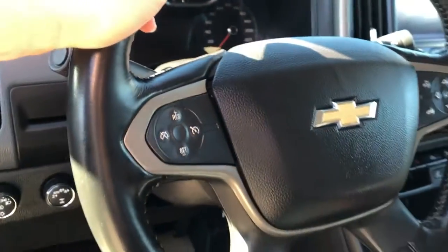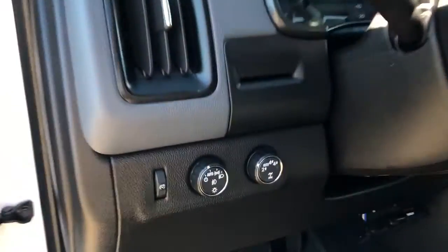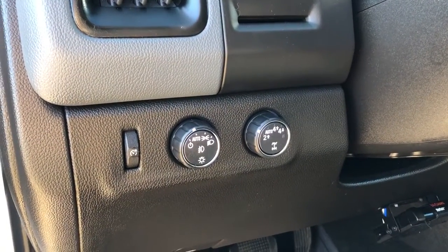middle. Cruise control and radio settings on the steering wheel. It's also wrapped in black leather. Then off to the left we have our four-wheel drive controls and lighting settings.